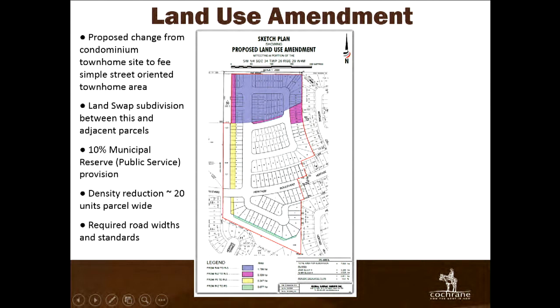The largest area of change, although not entirely significant in scale, is the proposed change in the northern portion of the parcel. So rather than develop a condo-style townhouse site, as was originally proposed, the applicant, so this is a new potential purchaser of the property, would prefer to develop fee-simple, street-oriented townhome product. Although the housing style is not proposed to change, condo townhomes, as I had mentioned, fall under the dwellings group use in the RM zoning, and street-oriented townhomes are a use listed in the R3 zoning, so thus requiring the land use change.